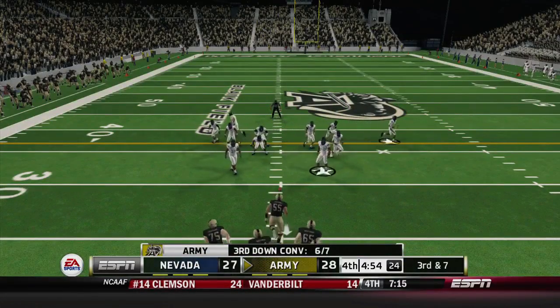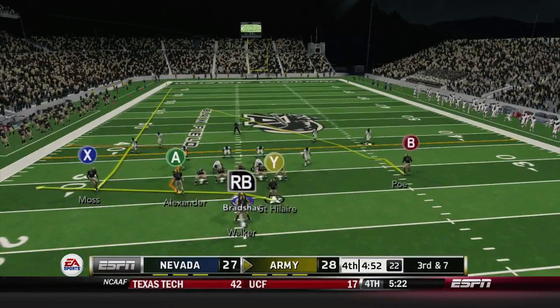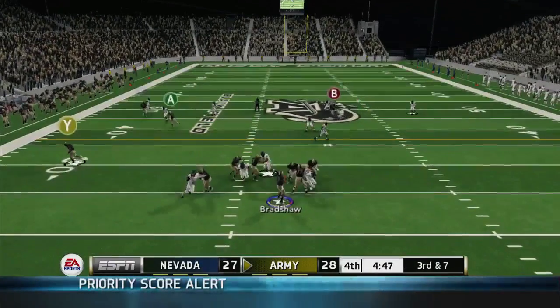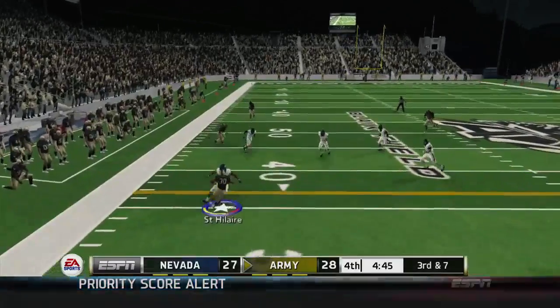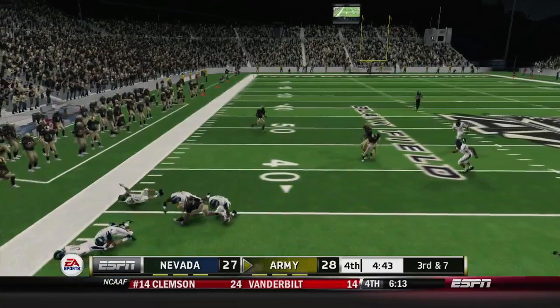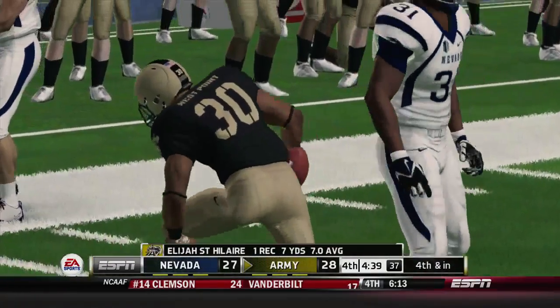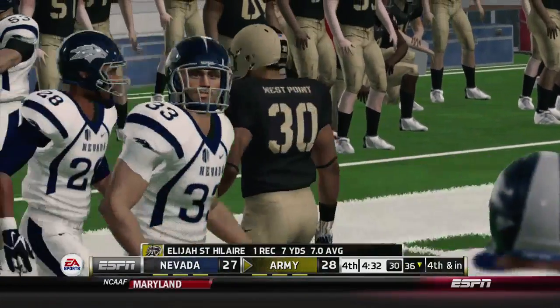Third and seven coming up here. Ball on the 29. Zips it to the back. Brought down right around the 36-yard line. Gain of seven on the play. That makes it 4 inches.